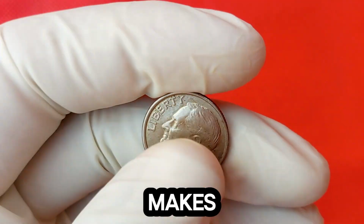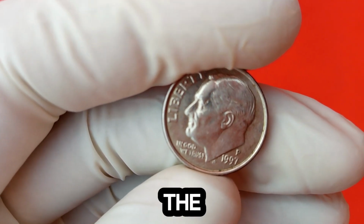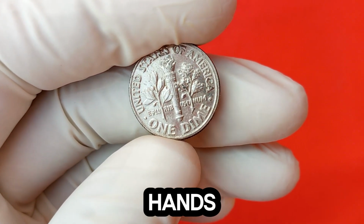Another major error that makes certain dimes extremely valuable is an off-center strike. If the design is misaligned and missing some details, collectors are willing to pay tens of thousands of dollars just to get their hands on one.